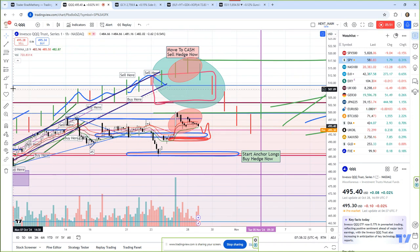Leading to a further decline into the election and possibly moving down into this 480 to 485 area, maybe a little bit lower, maybe down here into this 477 area. So again, we're following right along with my patterns.